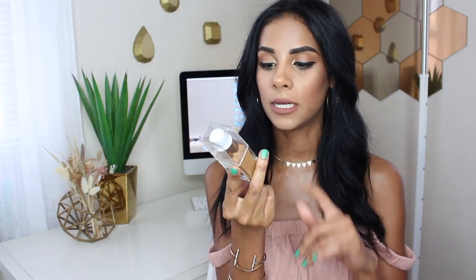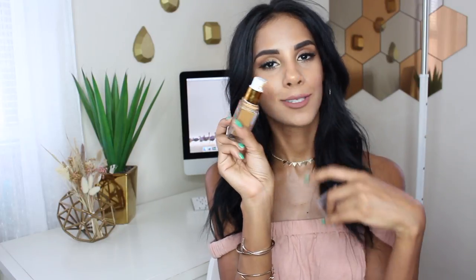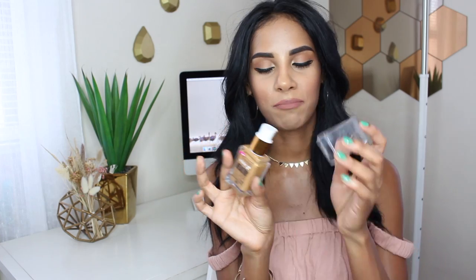Anyways, this one is the new Covergirl foundation. It's the Vitalist Healthy Elixir. I use it in the number 760, classic tan, and it's honestly my perfect summer shade. Love the color range, love the packaging. Super cute, especially with the gold detail, especially with the pump. You guys already know how much I love pumps. And the finish of it is amazing.